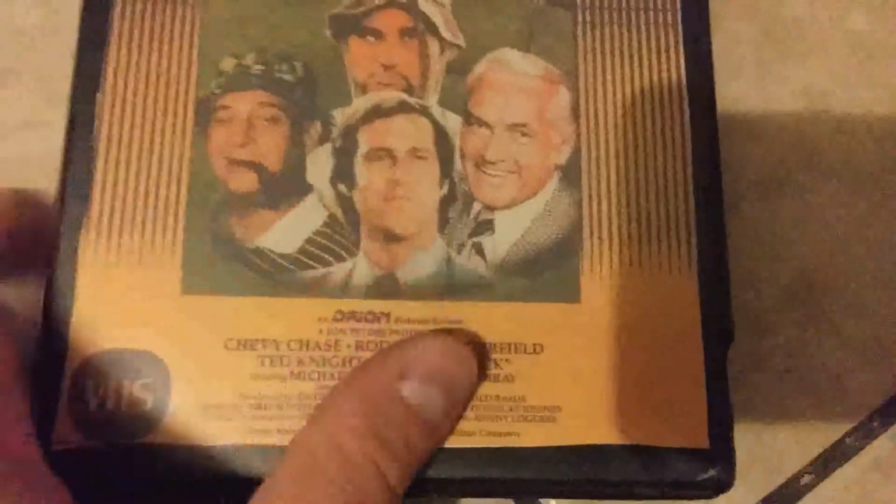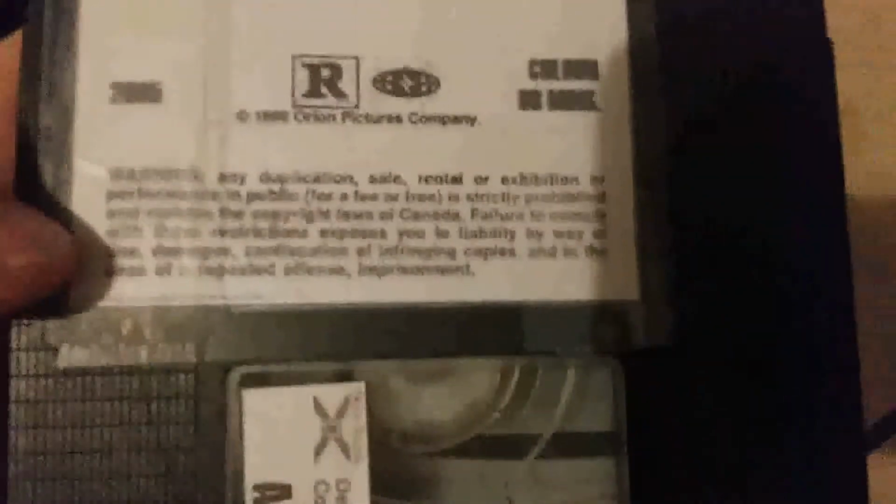Then Caddyshack would be the other one that I made my own Canadian copy of, a videotape of. So I made it from 1981. Well, there's Video Limited. I was mostly copying what I saw on the internet, as far as the aesthetics were concerned.